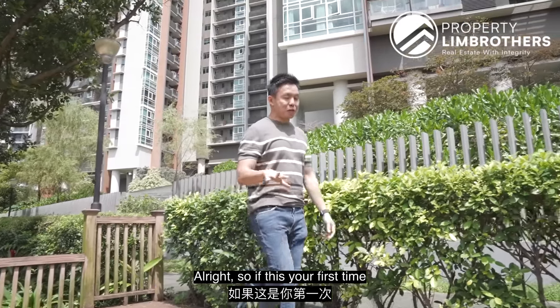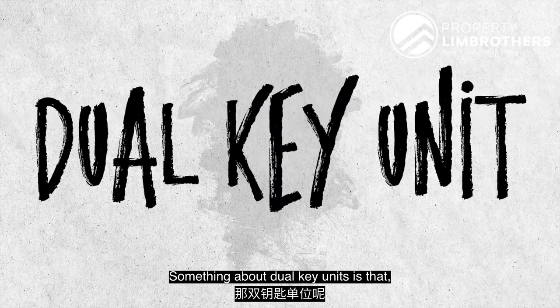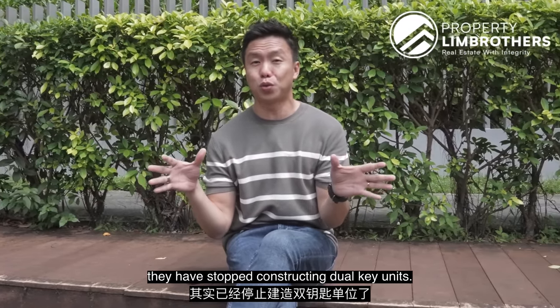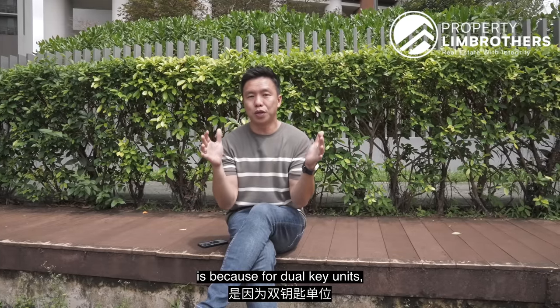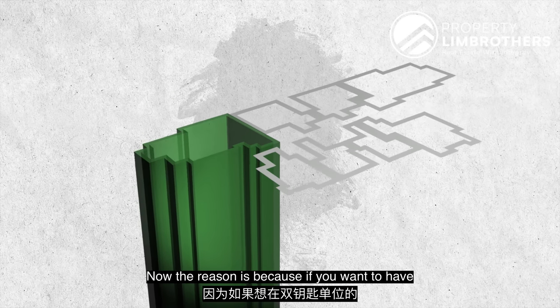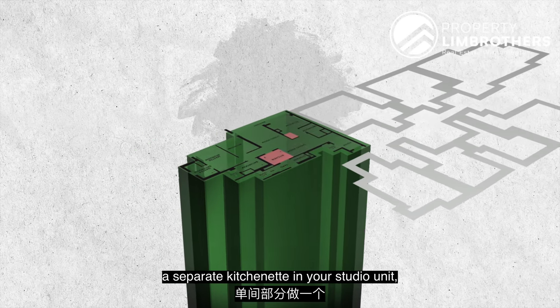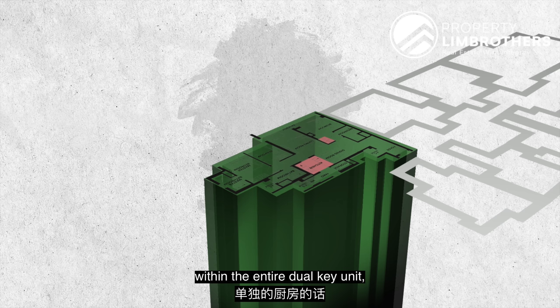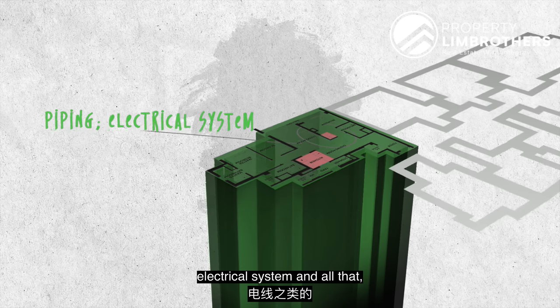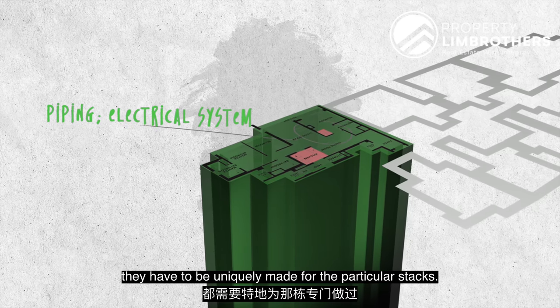Alright, so if this is your first time hearing about dual key units, something about dual key units is that developers in recent years have stopped constructing them. I think one of the core reasons is because for dual key units, you can only have that entire stack specially made. Now, the reason is because if you want to have a separate kitchenette in your studio unit within that entire dual key unit, sometimes in terms of pipings, electrical system and all that, they have to be uniquely made for that particular stack.